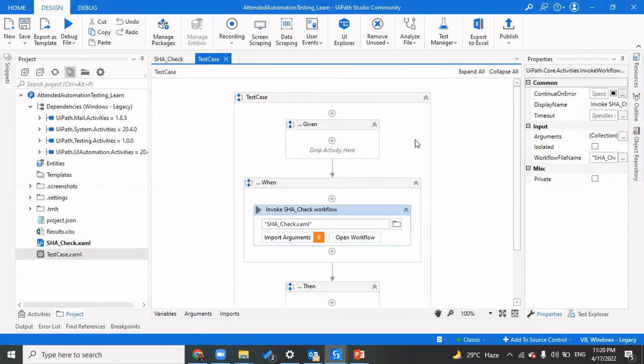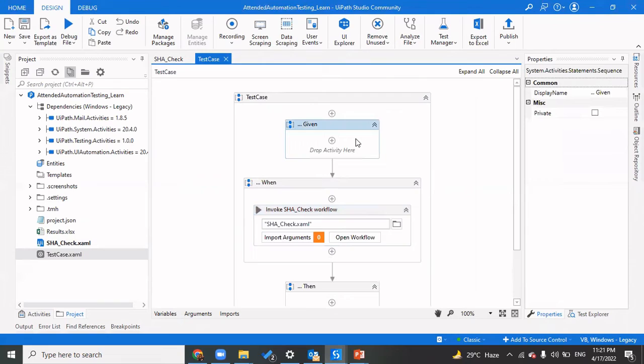When I create it, I actually get three blocks here. One is given, the other is when, and the third is then. So what are these actually? The first, the given section, is the block where the initialization is done in order for the test case to perform correctly. For example, the environment is prepared by opening the right application. In this case, we have to open our Chrome browser and navigate to that particular URL. And then configuring them: the variables and arguments are initialized with the needed values and so on.